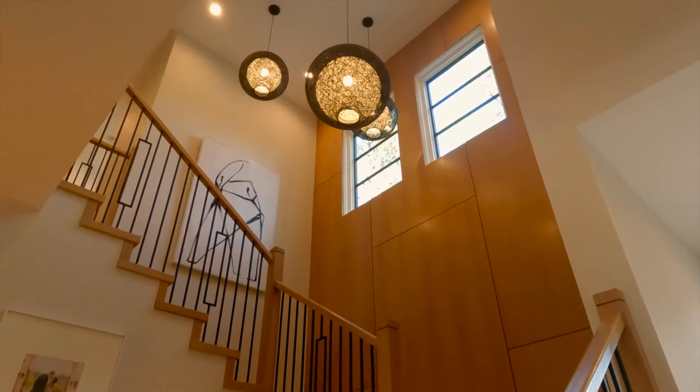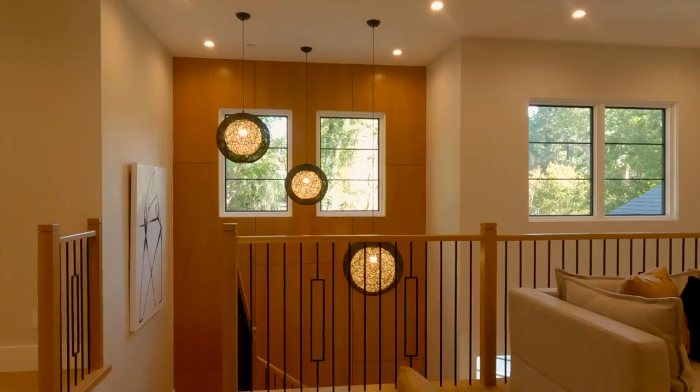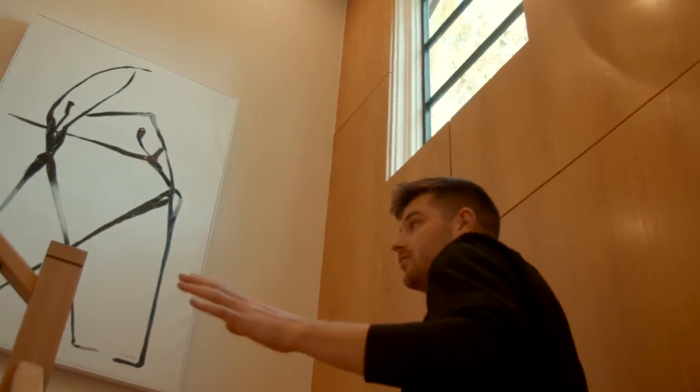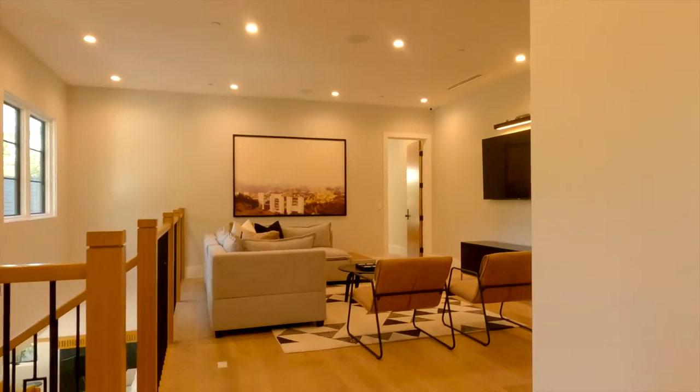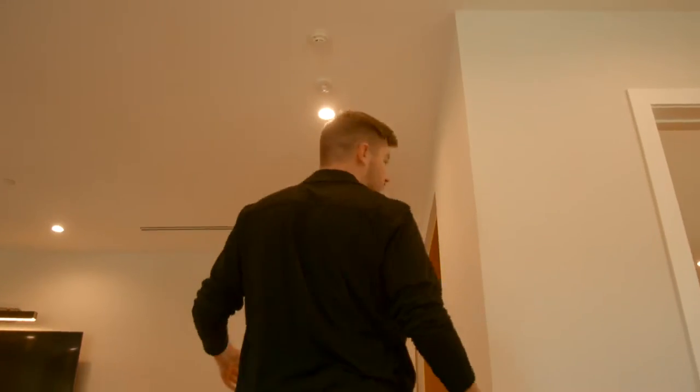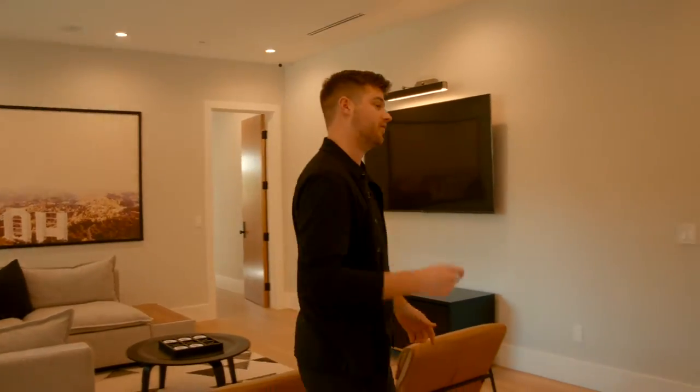Before I show you guys outside, I'm gonna take you upstairs to show you the second floor. Up here you have four bedrooms and a laundry room. I know everyone loves to have a laundry room on the same floor as all your bedrooms, so that's really good. You also have this beautiful oversized living space up here. So, give you a little lay of the land. Two bedrooms on this side, your primary suite, and then a guest bedroom. I'm gonna take you to the primary first.